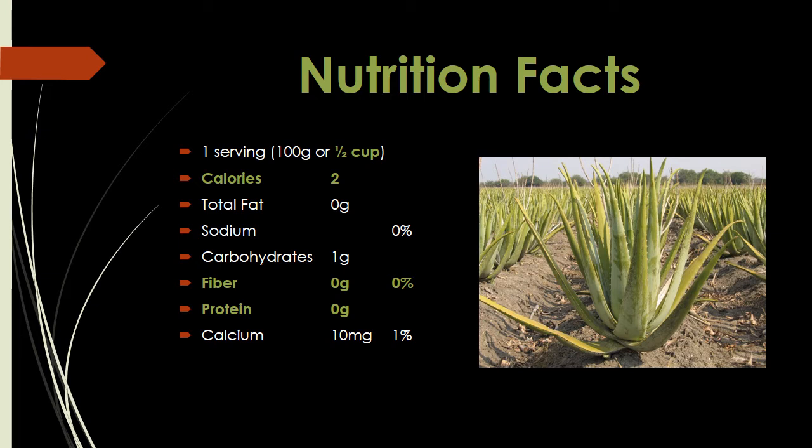Sorry, guys. And there is a little bit of calcium. However, it only comes in at 1% DV. So it's obviously not a good source of calcium. So there we have it, ladies and gentlemen. The nutrition facts about the one and only aloe plant.